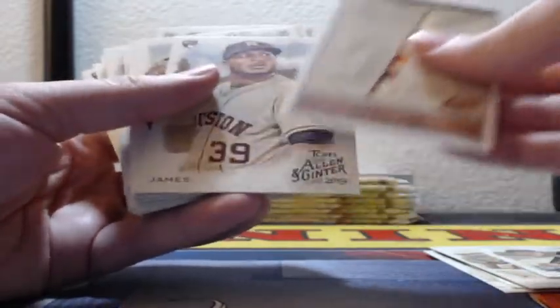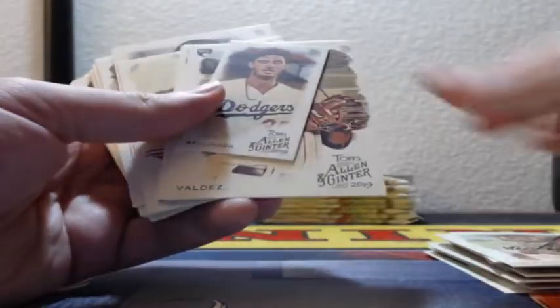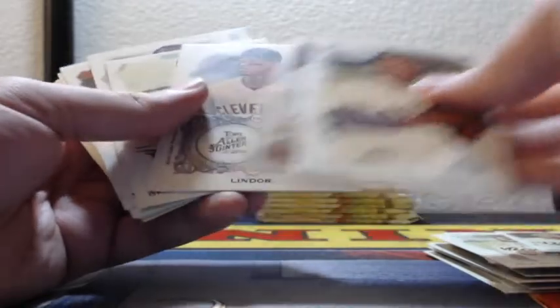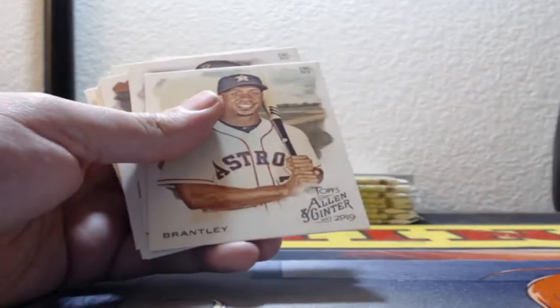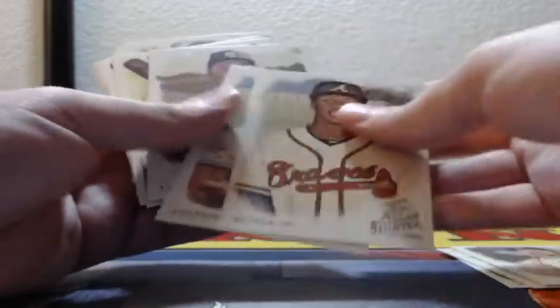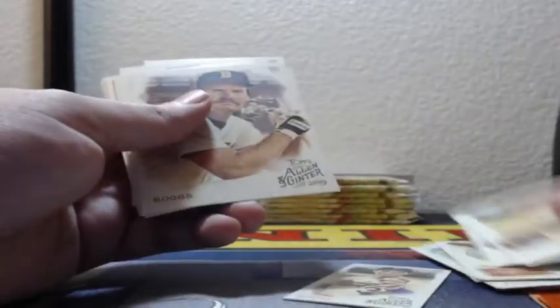Anthony Rizzo, rookie is Joshua James, Cody Bellinger, Ginter back, Cody Bellinger regular, game used bat, Franny Lindor, Francisco. Black border mini is Elvis Andrus. Rookie is Kopech. Oh, Sandy Koufax. Sandy Koufax. The helicopter. Zainel Perez, rookie.